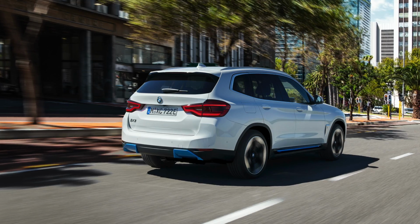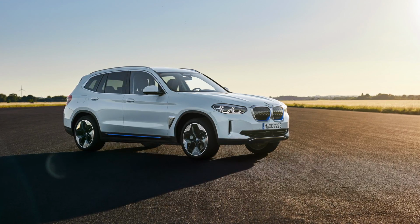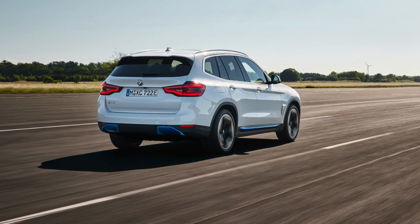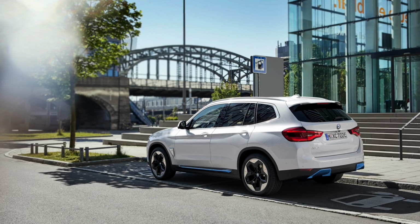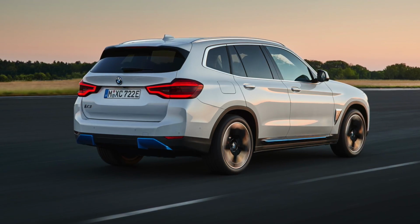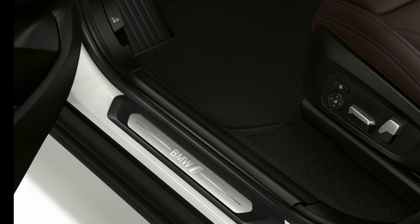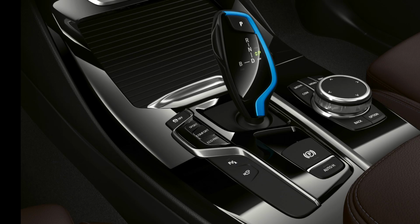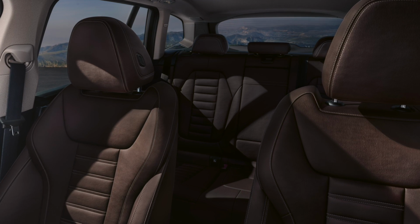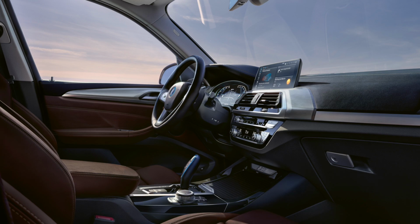The colors are carbon black, sophisto grey, brilliant effect, mineral white, phytonic blue, Piedmont red, or cashmere silver. The exterior colors Phytonic blue and Piedmont red are combined with accents in frozen grey or pearlescent chrome instead of the blue typical details of BMW i. There are also blue accents in the interior. There are 5 interior decor elements to choose from, including 3 wooden versions. The standard seats are offered in 2 color options, the optional sport seats in 4.